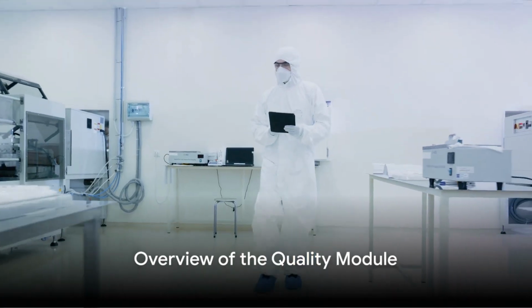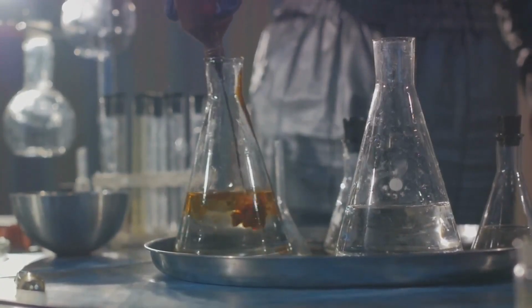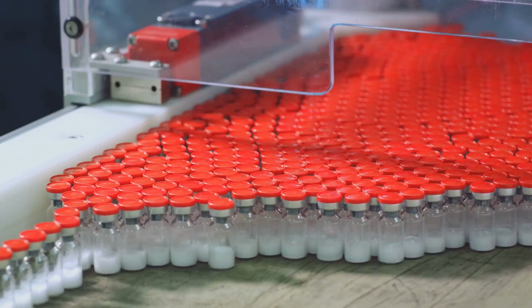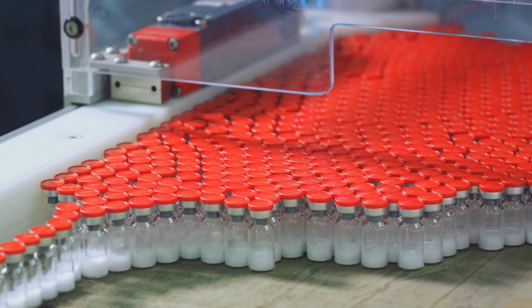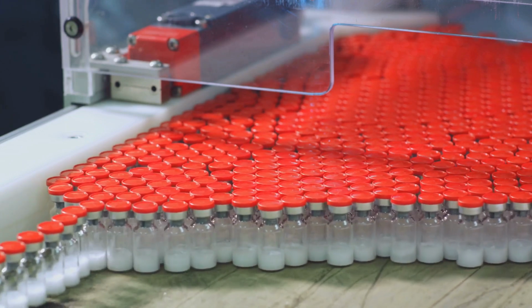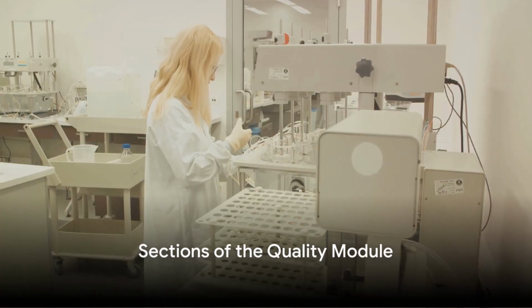First, we'll start with an overview of the quality module. This document is at the heart of any submission. It's a comprehensive review of chemistry, manufacturing, and controls data related to the drug substance and the drug product. This rigorous investigation ensures that a compound meets the critical technical and quality benchmarks required for a smooth pathway to commercialization.